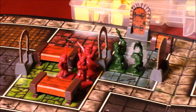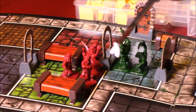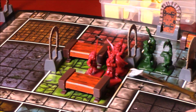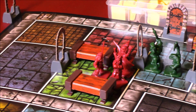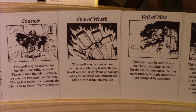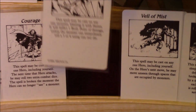Finally, it's the wizard's turn, and she's going to do something interesting. She's going to cast a spell towards the Femir because she has line of sight. Drawing a line from the center of this square to the center of this square, you will cross this corner here, but that would still be considered visible, and that's a valid attack. So she's going to cast Fire of Wrath. This spell may be cast on any one monster, blasting it with flames. It will inflict 1 body point of damage unless the monster can immediately roll a 5 or 6 using 1 red die. Let's cast Fire of Wrath.